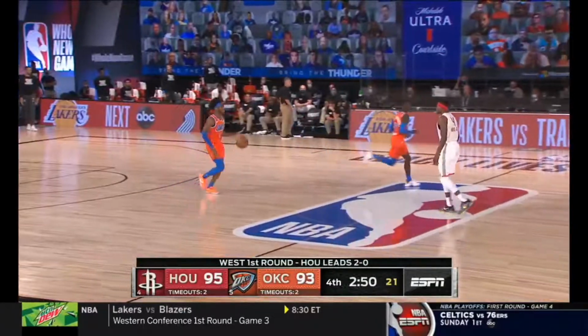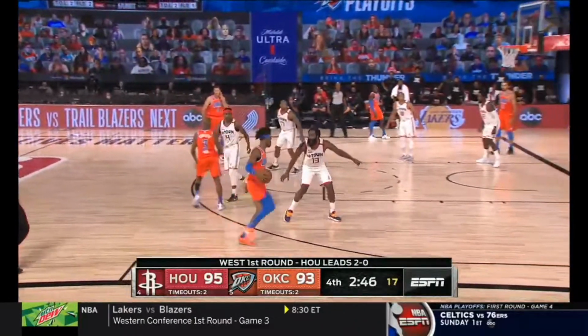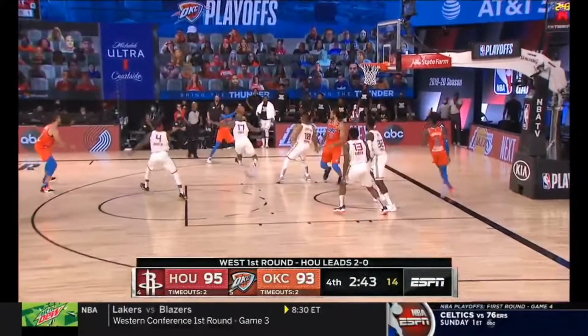You take Dort off the floor, and you take him off the floor because he can't help you offensively. But that does skew the matchups a little bit when Houston has the ball.